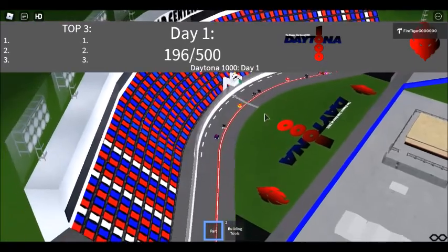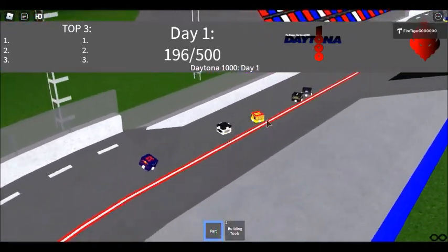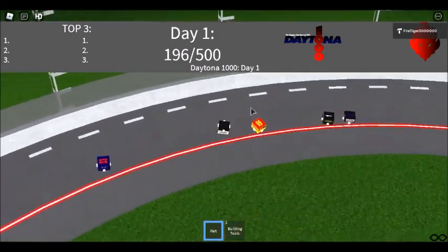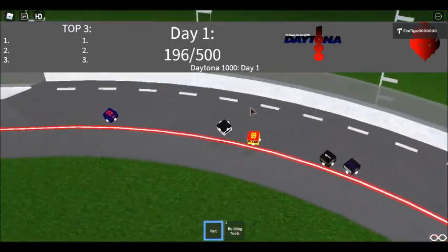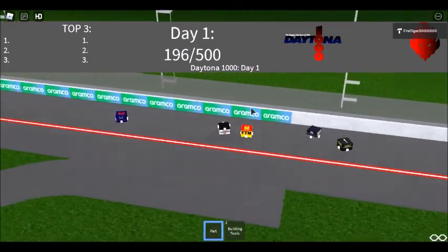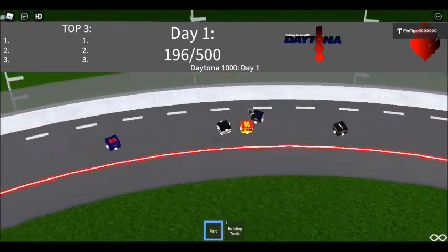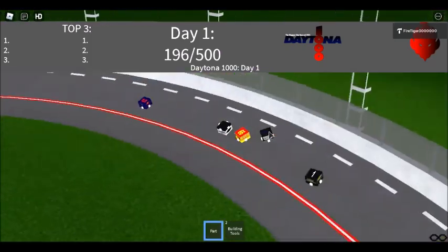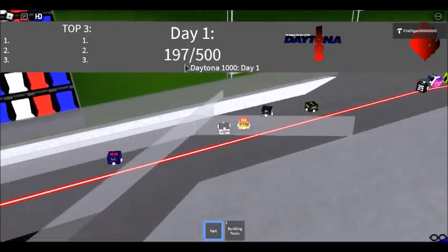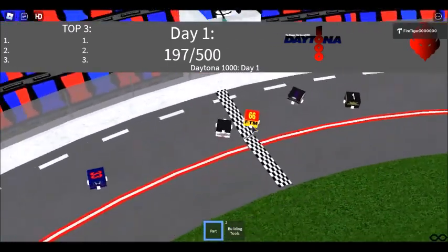At 196. And that car is closing. Here comes the FTSRL Motorsports car back into the top 5. After wrecking out of the lead early on after contact with Familia Feli Racing. And now they are back in a big way.